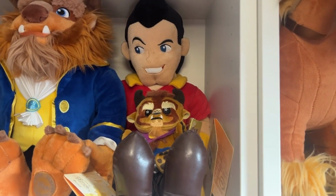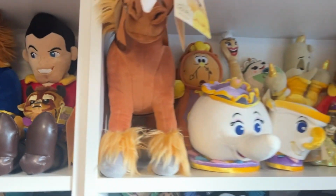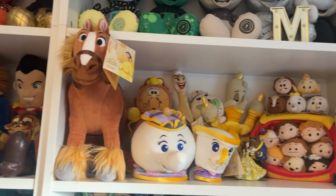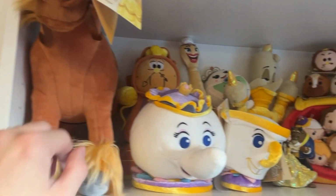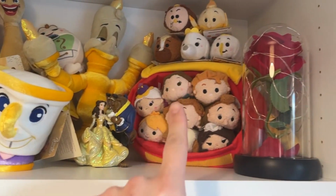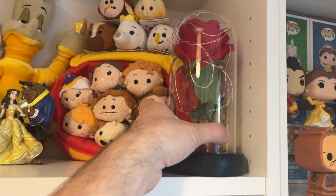I then, of course, have a little Beast Wishable too, and then I have more Beauty and the Beast, the rest of the gang right here. I love Philippe, he is amazing, along with this little one, which came from Disneyland Paris, more Tsum Tsums, and then the Enchanted Rose, which does light up.